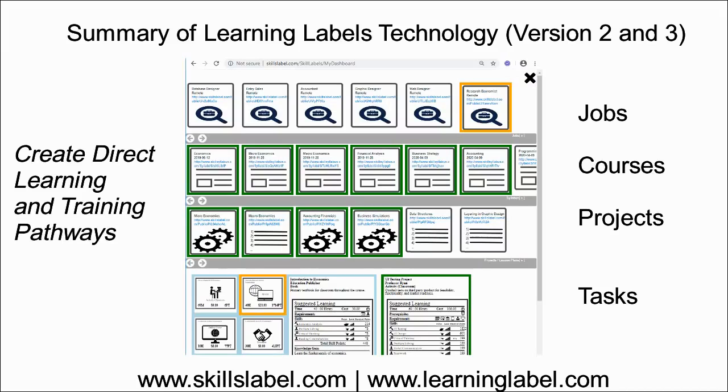Back in January, I published a paper on the learning labels technology. There's a lot of new functionality. I'd like to share some of the new features in this video.